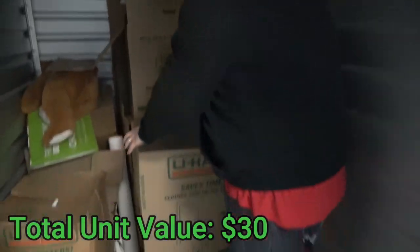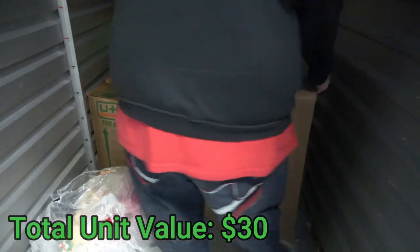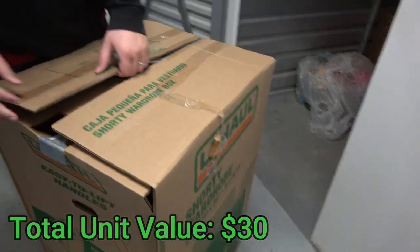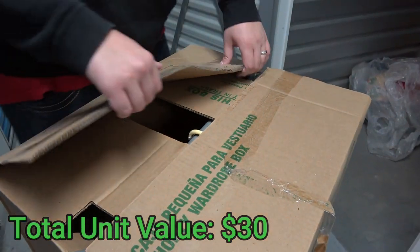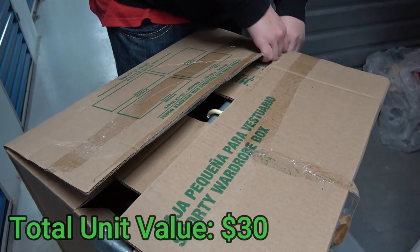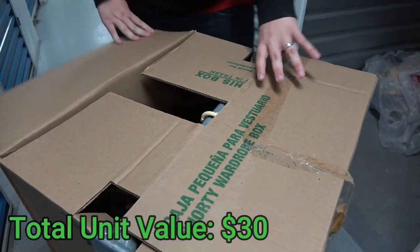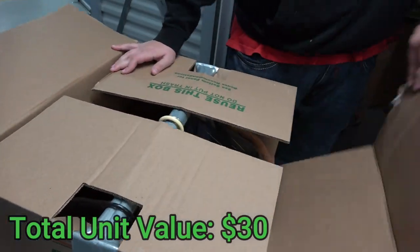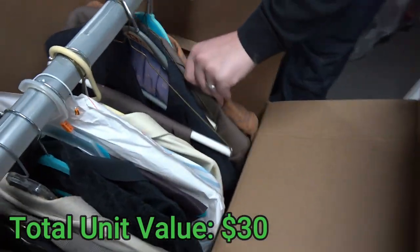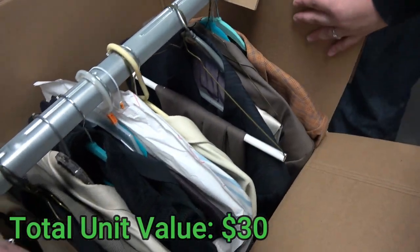Let's pull out the big U-Haul box right here. Let's drag it out, because I'm lazy. All right, I think this is actually going to be a wardrobe. It looks like it has the hanging rack on it and stuff. But let's get into it and see if that's all that's in it. See that? Yeah, it looks like his wardrobe, but let's check his brand, because he had a lot of designer clothes.